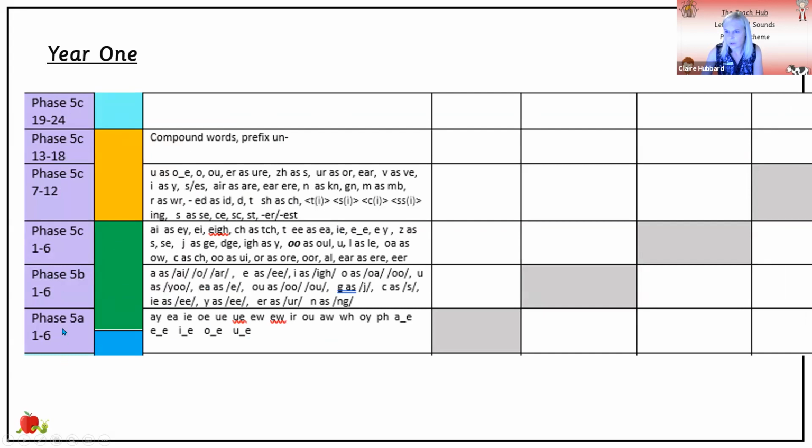So this is year 1, and you can see we look at phase 5A is the first 6 weeks. So this will be autumn 1, this will be autumn 2, spring 1, spring 2, and then when you look at the summer term for 5C, there are these new areas, but a lot of the rest is revision of these. We do them again and we go right back to the foundation stage, and we make sure that we cover all the different graphemes again in this summer term.